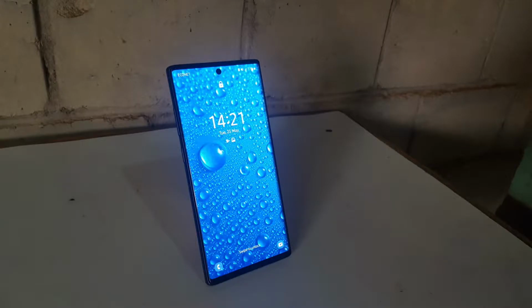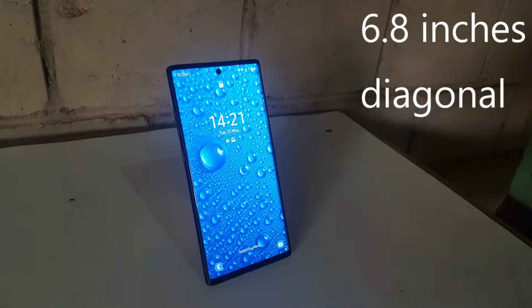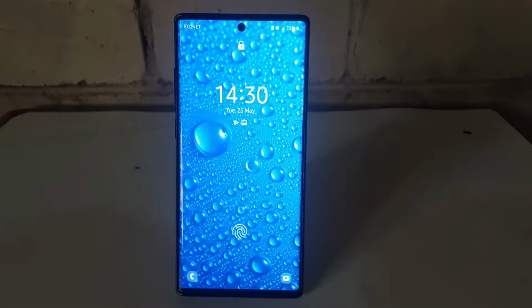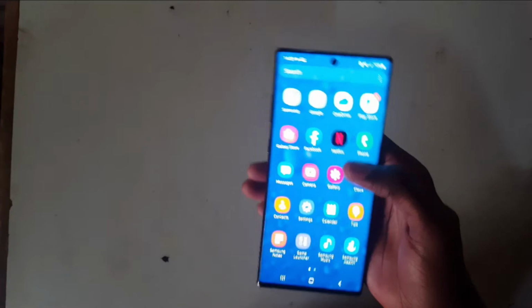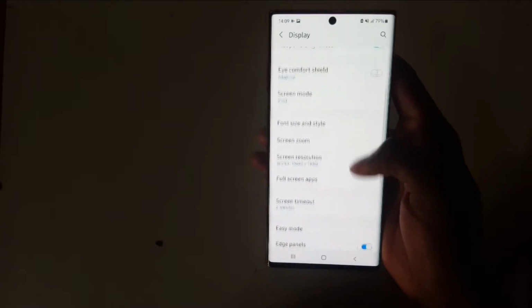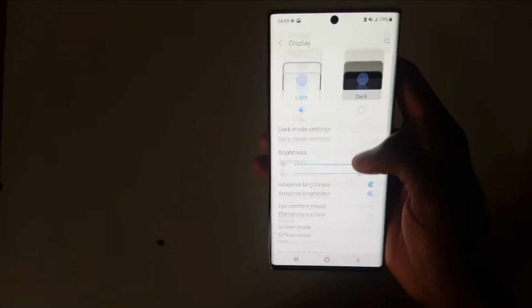So this is 6.8 inches diagonal, which is huge like most devices out there in this price bracket. But what gives this device an edge is how well they executed the edge. See what I did there? Most brands have edge devices, but the edge on the Note 10 Plus is still superior in my opinion. It's rare for you to do any accidental touches on this device.